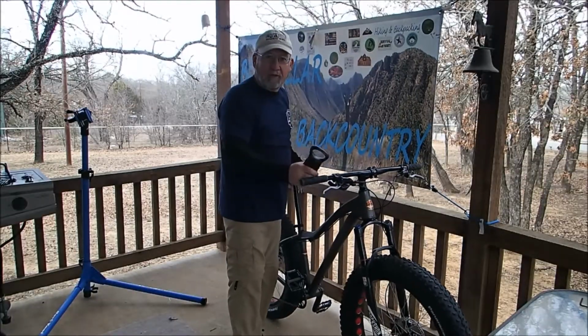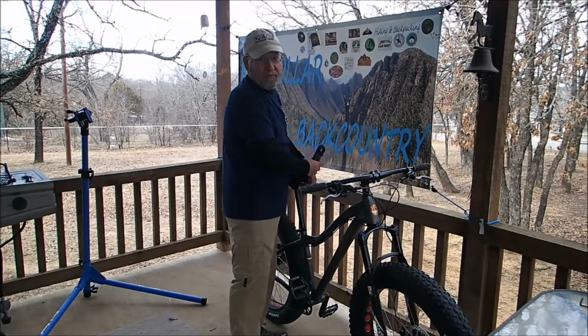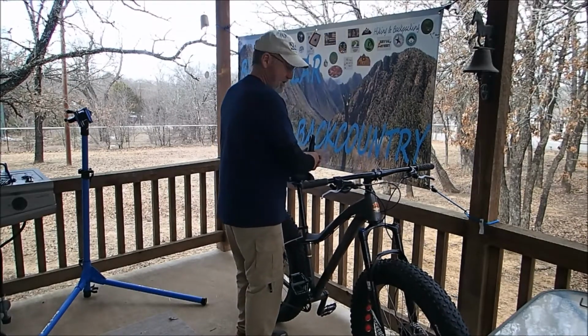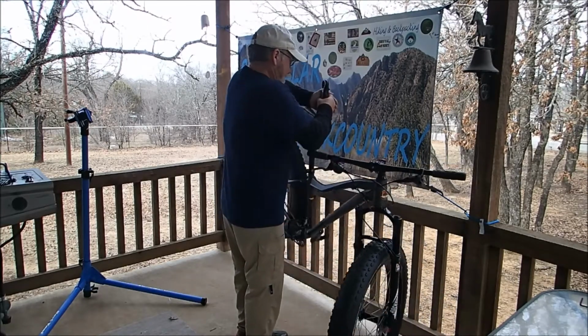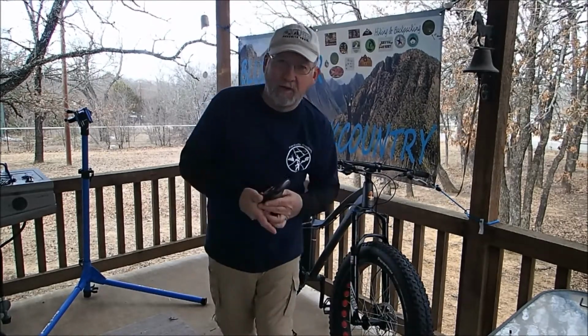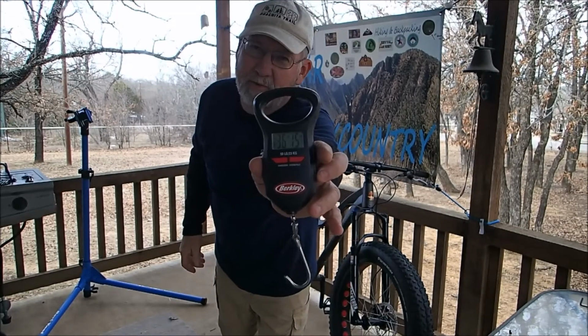Okay, one more thing. I know somebody's going to ask, so we're going to weigh it and see what it weighs, because that's the first thing everybody wants to know about your mountain bike. What does that weigh? You got to bear in mind, fat tire. Let's try it and see. Well, it's no lightweight, but that's still not bad. 36 pounds, 15 ounces, right at 37 pounds.